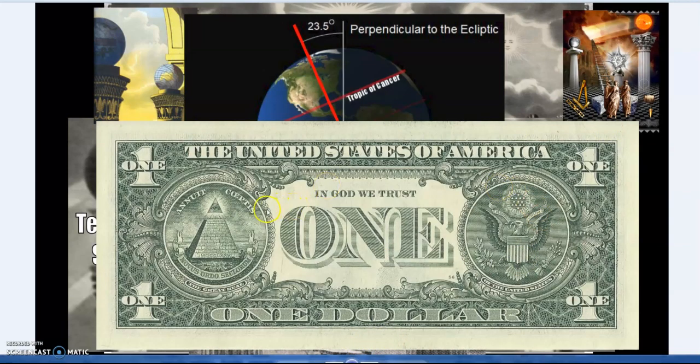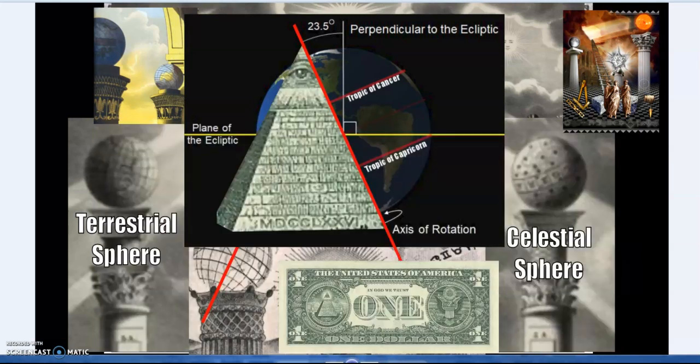If you've been around the internets for a while, you've probably stumbled upon the symbolism in the US dollar. Notice the pyramid, which there's a lot going on in there, but if we just, well, that's tilted at 23.5 degrees. It's representing again this tilt of the Earth, which is so important to precession and to astronomy and the seasons and understanding calendar, natural calendar.